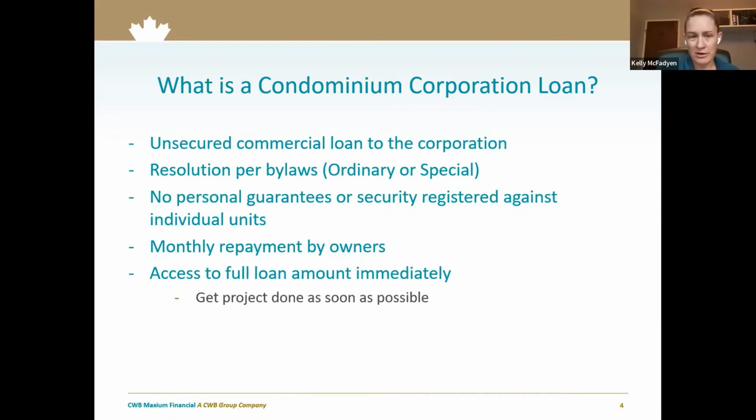We already talked about no personal guarantees or security, and it's repaid monthly by the owners. So that's where the cash flow comes in. We lend the corporation money, it gets repaid monthly by the owners. It allows the corporation to have access to the full amount that the resolution is borrowed for right away, which means that you can get going on your project right away. There's no delay in funds, which can be a very positive thing when the corporation is trying to enter into contracts.